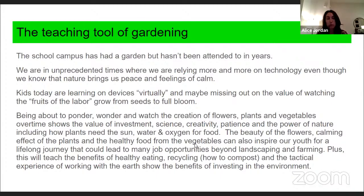Patience. Today we're in such an immediate world with technology, we can get things in a snap, a text message, right? There was a time where you would be put on hold. They get to see this organic process, the power of nature, and understanding the power of the sun, what the sun does with water, oxygen, and how that gives the food for the plant. Not only just the aesthetics too, like the beauty of flowers and how calming they are.